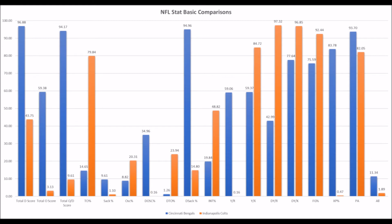Now, when it comes to preventing sacks, the Bengals definitely have that, but both these teams are pretty much in the bottom of the NFL when it comes to allowing sacks. So that's definitely one area where there really isn't a true advantage, because both teams are not that great when it comes to preventing sacks.